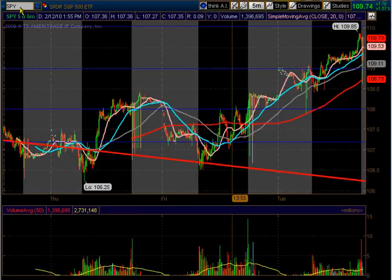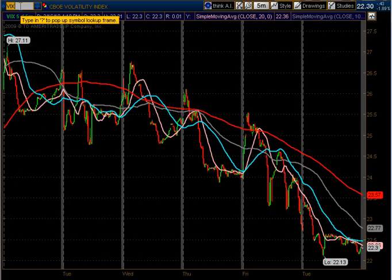Let's also look at the market internals. The VIX is another thing that takes away from the bull case. The VIX barely dropped 2% today, on a 1.5% move on the broad markets. I would like to see the VIX down at least 4.5%, but we only got 2% down, so that's not much confirmation there on the VIX. So that takes a little bit away.